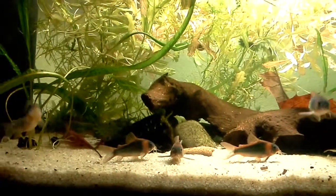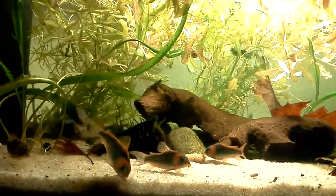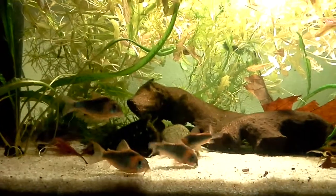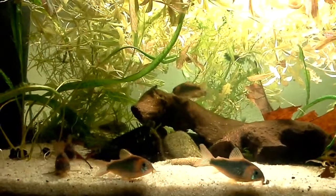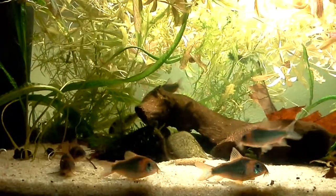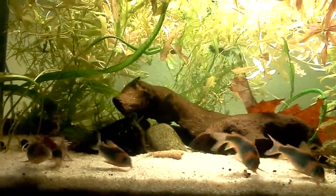Right now they are in with the blueberry shrimp. I haven't noticed that Corys make much of an impact on a shrimp colony. I'm sure they eat some of the small ones they find, but for the most part they're a good tank mate.